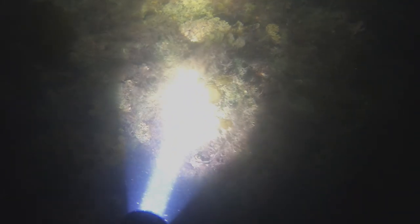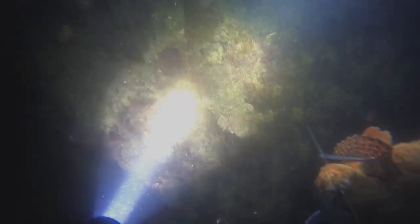But I came home with two catches, which is pretty nice. Unfortunately, Tim missed all his shots tonight, but hopefully next time he'll do better. But a nice dive, and we explored a new spot, found some new things, and it was pretty cool.